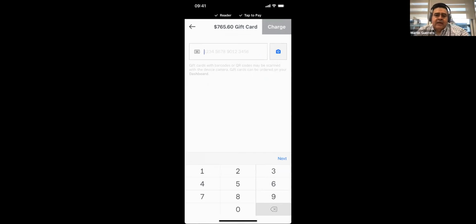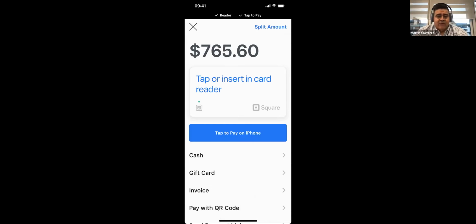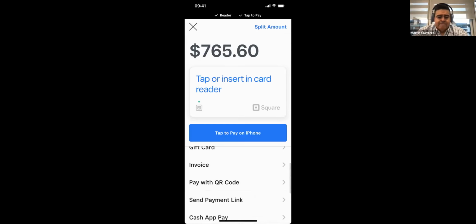You do have the ability to sell electronic gift cards at no additional cost as well for your customers. So they can buy gift cards for themselves, or they can, of course, gift those to friends and family as well. So you can take gift card. Again, you can also split a gift card with another card type of payment as well. Right. So e-gift card, they can just give you that information.